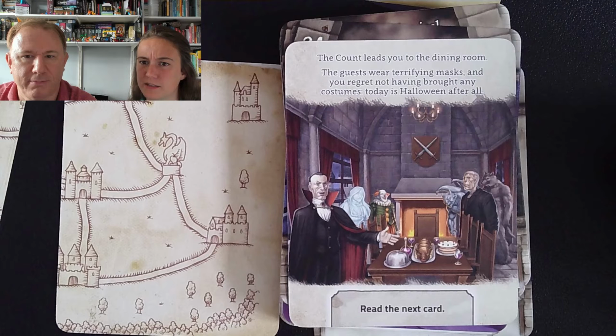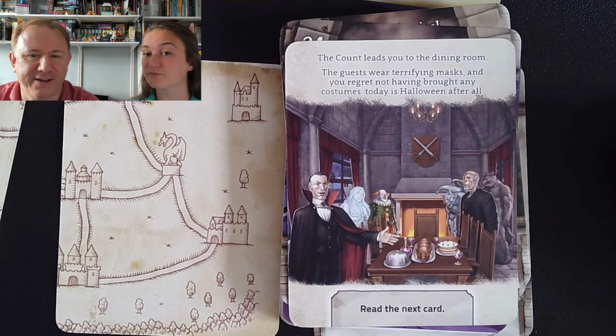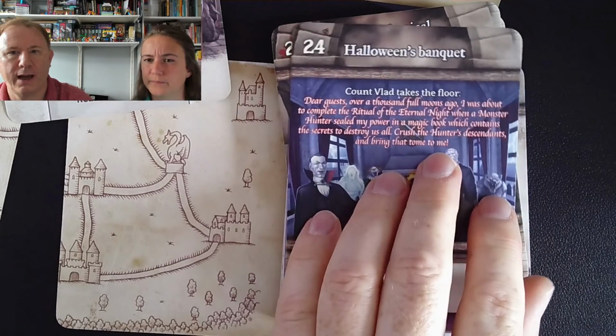They're all spooky. The guests wear terrifying masks. Sure. And you regret not having brought any costumes. Today is Halloween after all. You really are a sucker, aren't you? Yeah, there's lots of things that we've misread socially here. Read the next card. Look, there's a hog. A pig. Right. Lots going on. Halloween banquet.